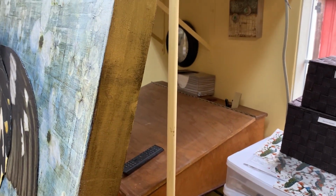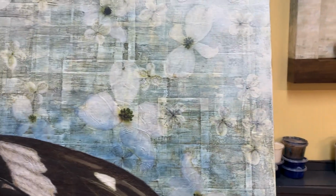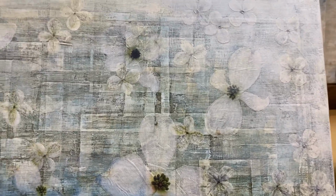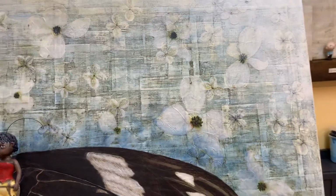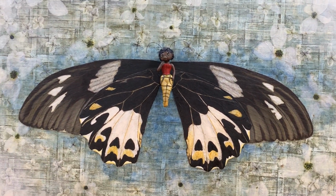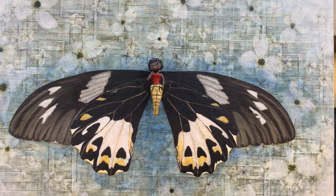The sides are covered in gold leaf. The panel itself is textured with layers of paper instead of joint compound. These flowers are actually photographs of my dogwood in my yard and my hydrangeas, and they were printed on vellum, which is a little bit transparent, and then applied over the painting and painted on that as well. And this is actually a copy of a real butterfly.